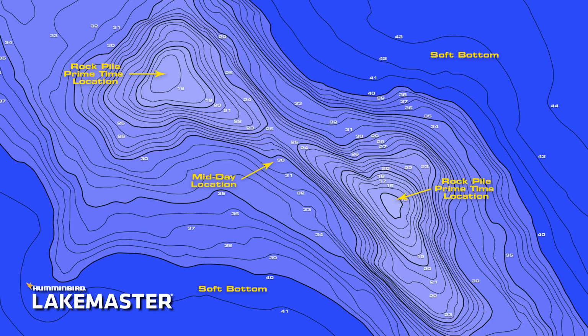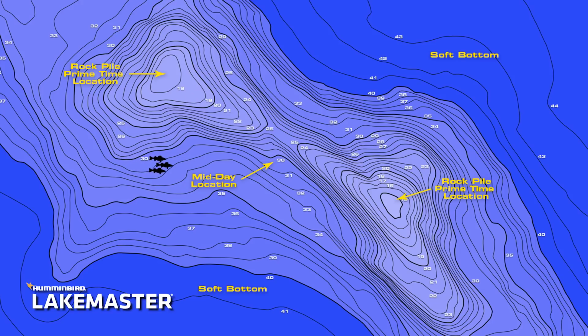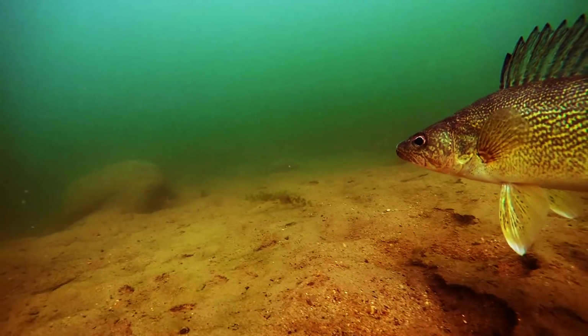And a lot of times we focus on sharp points and we focus on rock piles and real pronounced structure, things that are just obvious to anybody. But a lot of times the fish really aren't there. They follow these little routes. It's just like a foot trail or a horse path. And that fish is just roaming around out here.